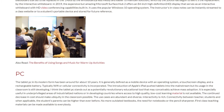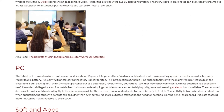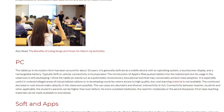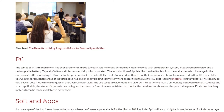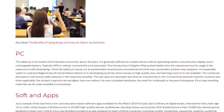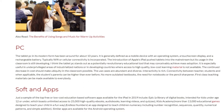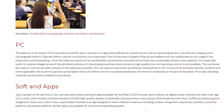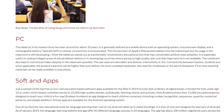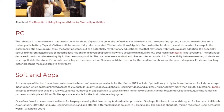I think the tablet PC stands out as a potentially revolutionary educational tool that may conceivably achieve mass adoption. It is especially useful in underprivileged areas of industrialized nations or in developing countries where access to high-quality, low-cost learning material is not available. The continued decrease in cost should make ubiquity in the classroom possible. The use cases are abundant and diverse. Interactivity is rich. Connectivity between teacher, students, and when applicable, the students' parents can be higher than ever before. No more outdated textbooks, the need for notebooks or the pencil sharpener. First-class teaching materials can be made available to everybody.